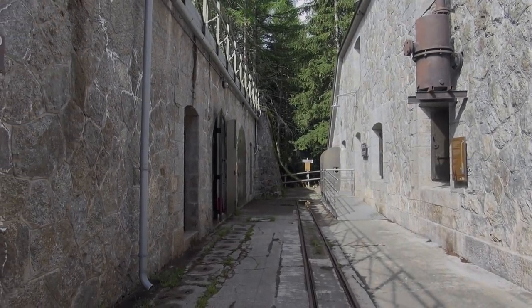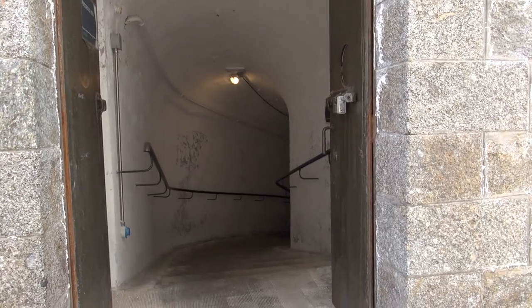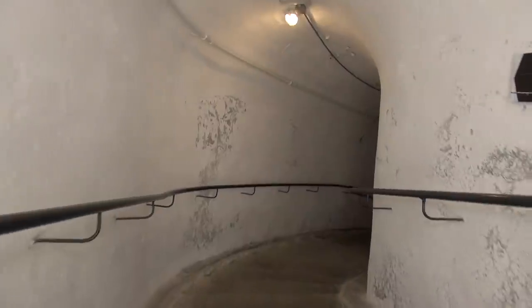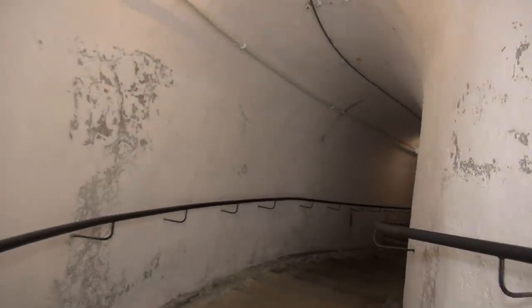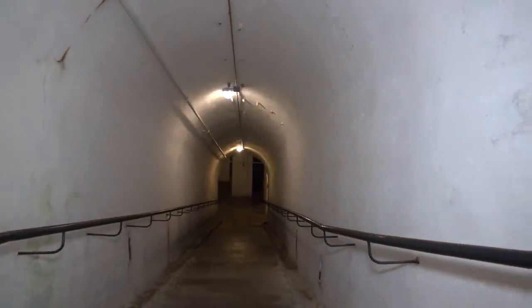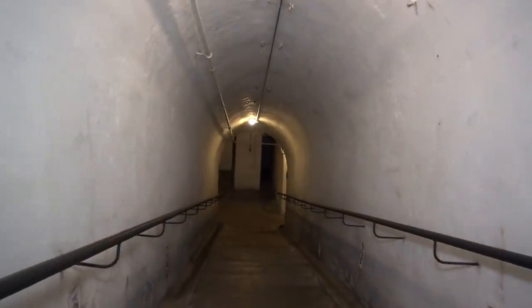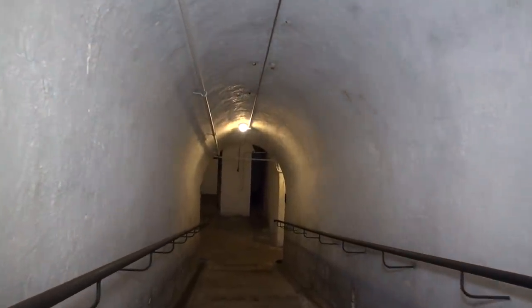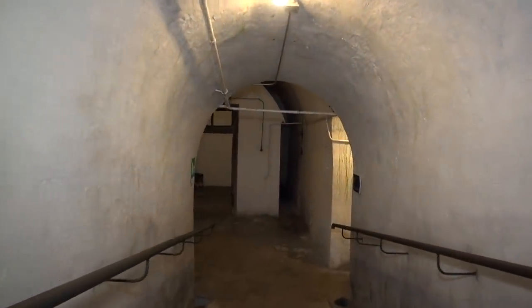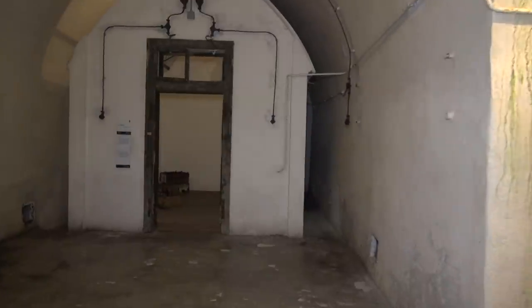So, there is an underground. It's nice and warm. Very small and comfortable stairs. I am a big fan.